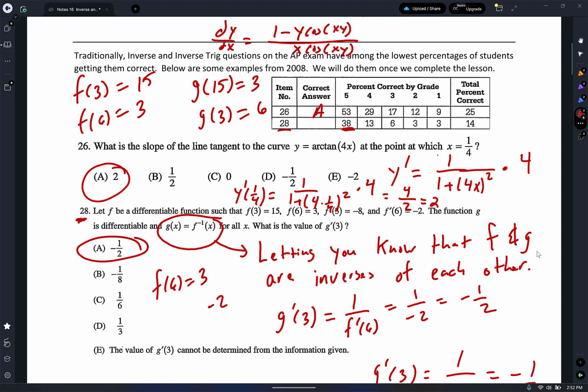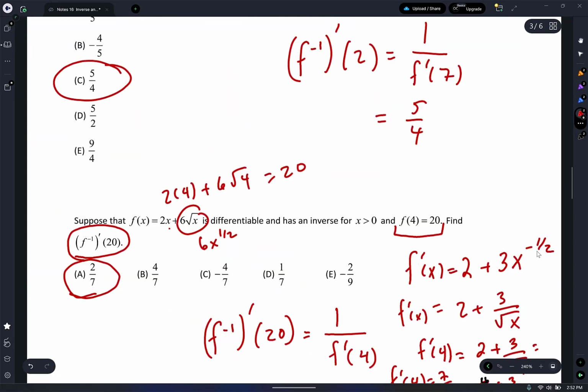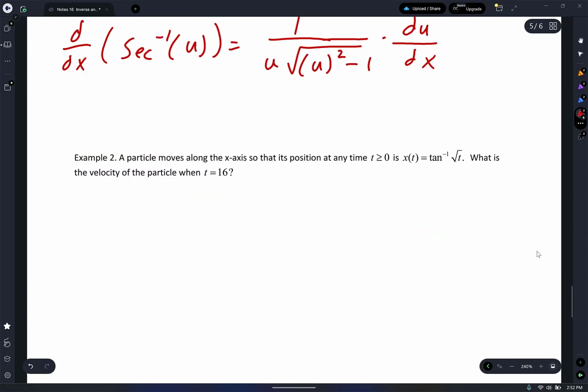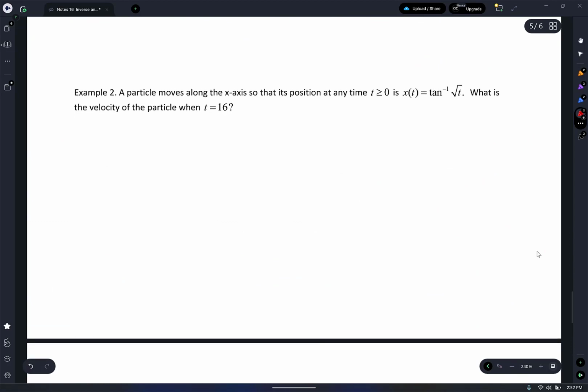If you did that, and look, we're just getting started, and you got it, you're already at 53%. Cool or not cool? All right. Hey, it's okay. If you got it wrong, it's fine, guys. We're just getting started. Go to example 2. Maybe we should have done example 2 before we did example 1. That's fine. All right.